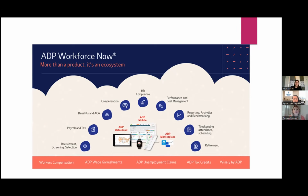And when it comes to benefits, which I know I didn't get to touch on as much, ADP does partner up with United Healthcare and Aetna. We have a very strong partnership with both of those carriers, and we do have benefit plans that y'all's providers or carriers today don't have access to.